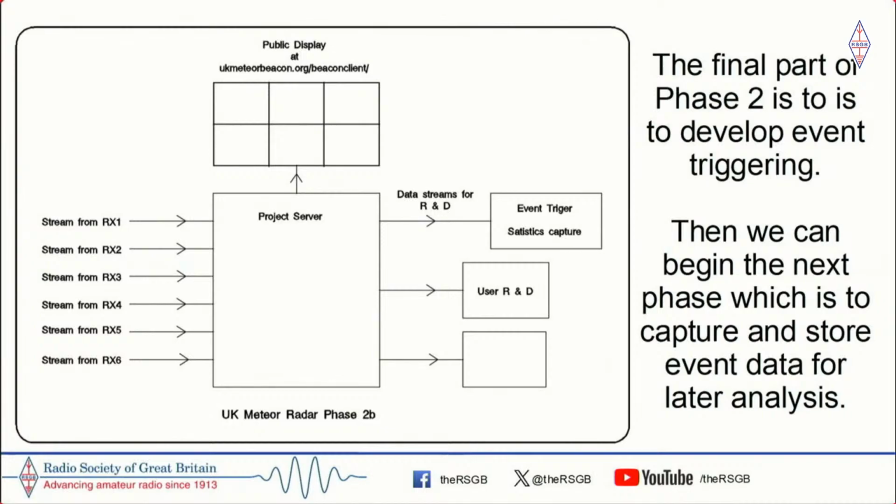Obviously the trigger mechanism has got to be able to distinguish meteor events from interference, aircraft, etc. And that's what we're working on at the moment. Andy G4JNT has been working on that part of the project.